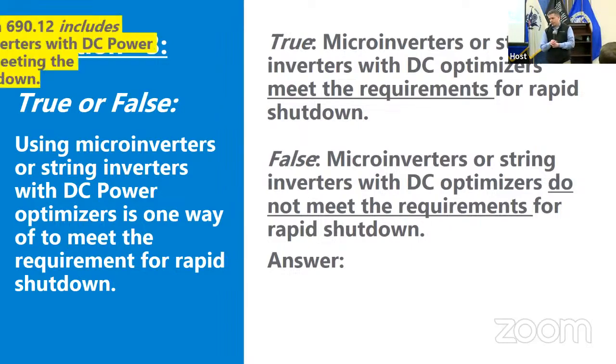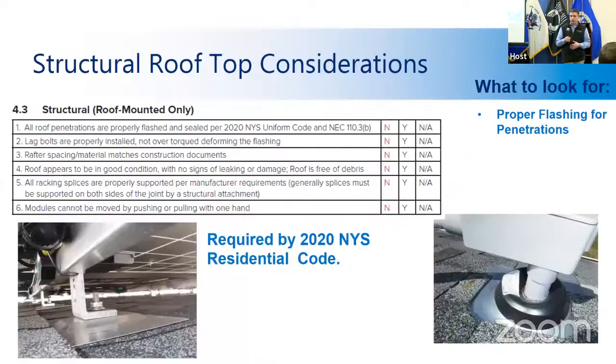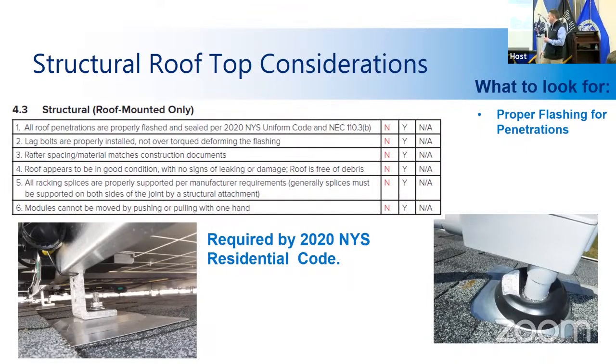Okay. All right. So now we'll look at the rooftop. The guidebook has a section for rooftop PV attachments and penetrations. You have to make sure that it's installed correctly. You don't want to have a situation where flashing was installed incorrectly or a penetration was done poorly so that you get leaks going into the house, causing damage. And so this section has information on what to look for.